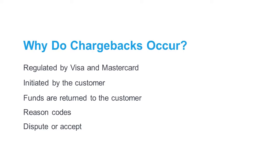First, chargebacks follow rules and processes that are owned by the card brands. So that's Visa and MasterCard. They really set the rules. Chargebacks are initiated by your customer, and there's really nothing you can do to prevent that. It's actually a customer right that is protected by the card brands and something that you agree to when you sign the paperwork to accept card payments.